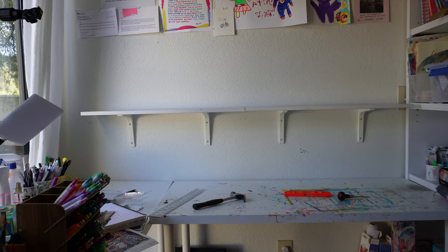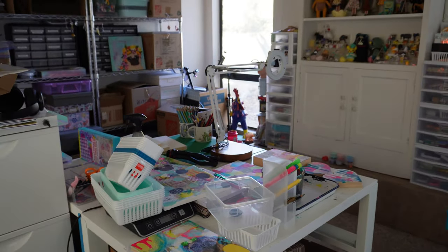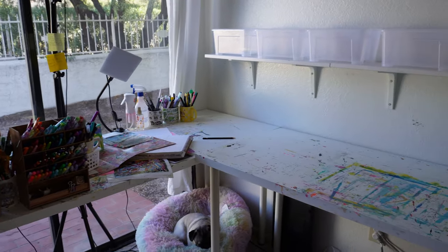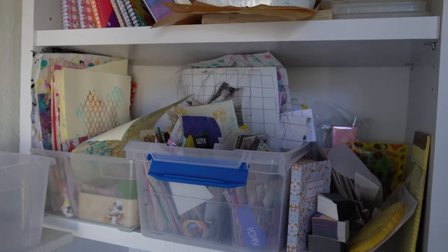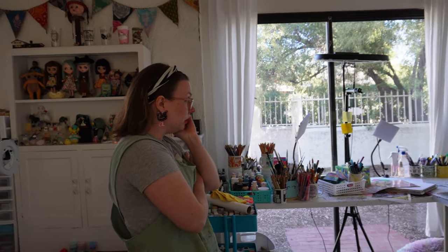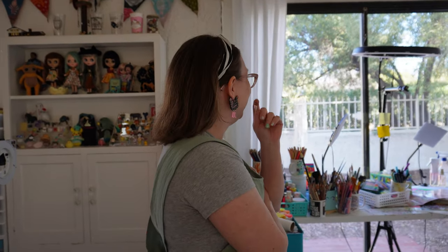Behold, beautiful new shelves. Just waiting for supplies. Okay, so this is the part where I am completely and utterly overwhelmed. So I've bitten off more than I can chew, and now I don't know what to do next.